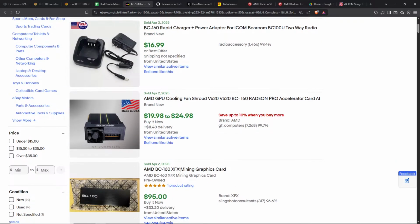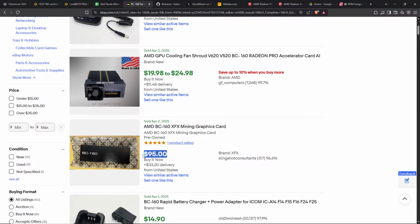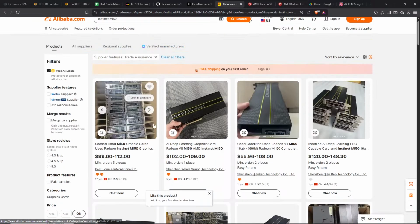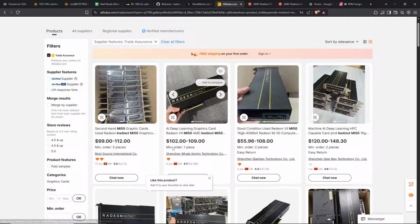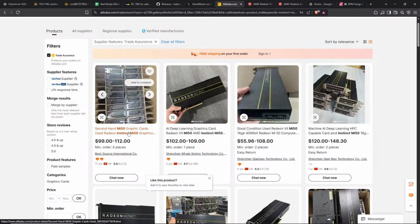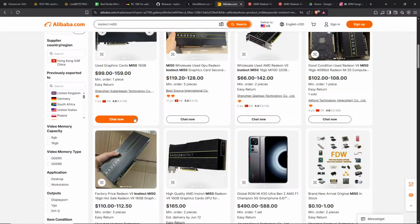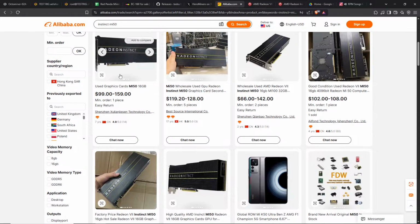90 bucks. I remember when these were like 75 bucks on Alibaba. Now they're over 100 because a lot of people were starting to buy these. If prices of these things can come down to like 60, 70 bucks again, I'll buy a bunch.